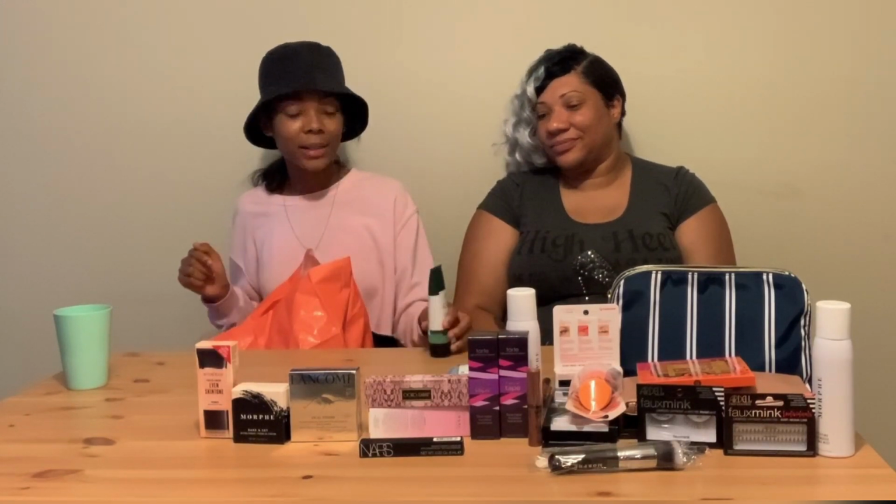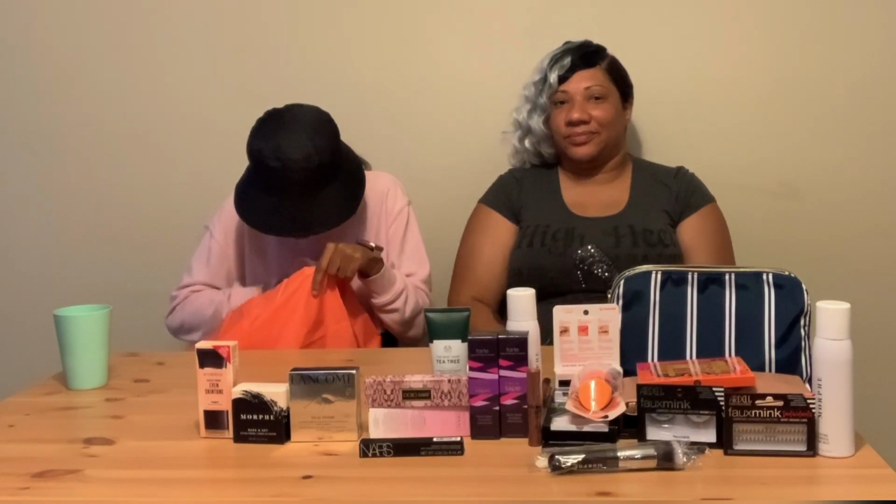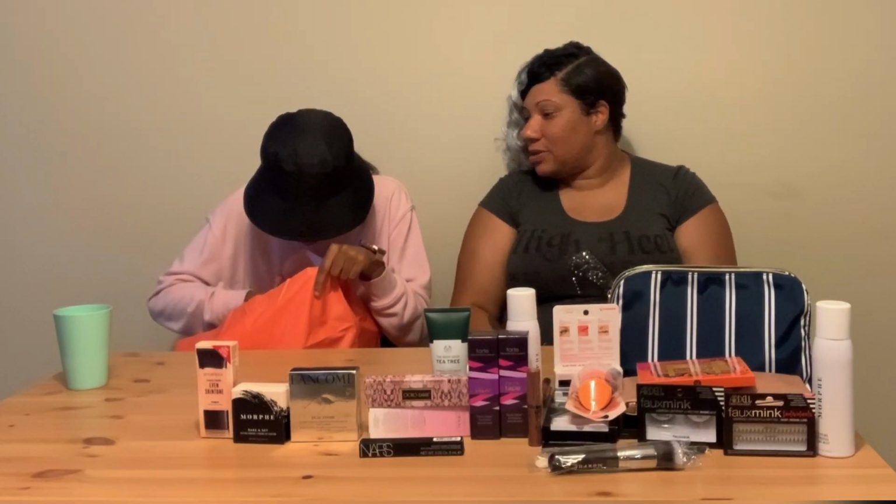Also, she was using the St. Ives scrub for her face. I had to tell her, y'all, like, we can't be using that. So I got her the Tea Tree Squeaky Clean Scrub that she needs to use instead of what she was using. So hopefully this is a good match for her. And it's tea tree, so it's good for problem skin.